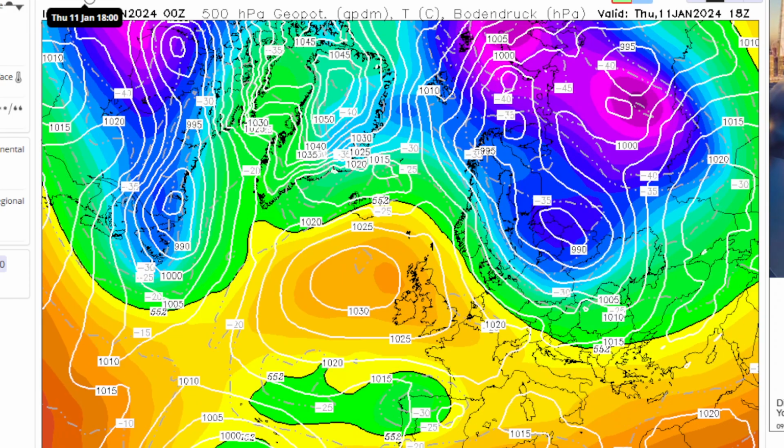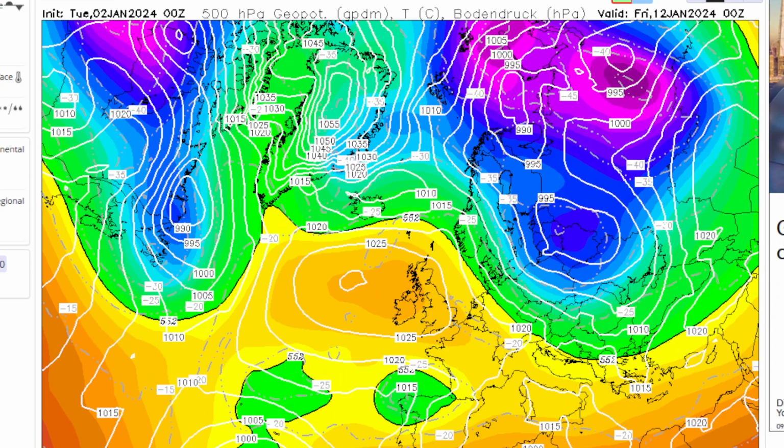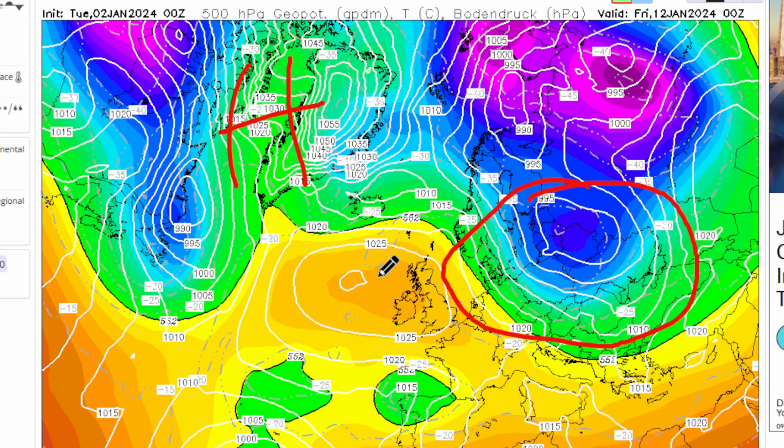Then we get very close to bringing in this cold air sitting out over Europe. But look at the blocking high pressure now going up to Greenland and Iceland, trying to get to Scandinavia. It's a big area of blocking by this point, but we're just not seeing those very cold temperatures pushing in. We are going cold, but not very cold from the runs today.